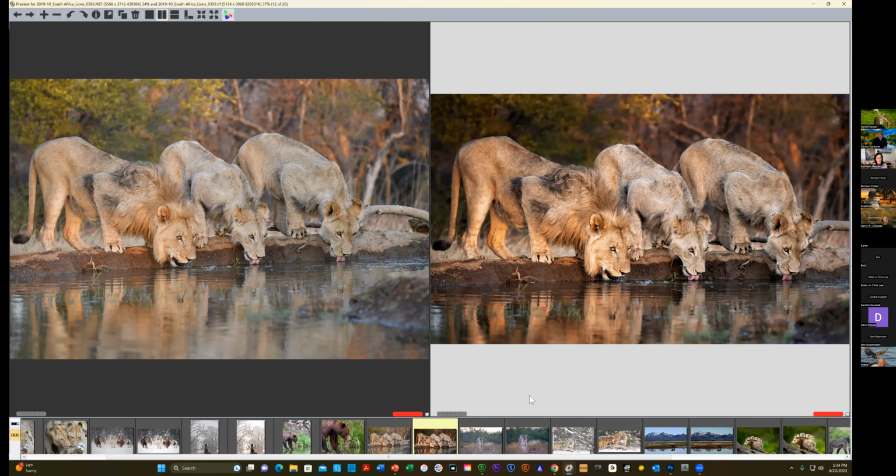So the finished image, I did crop a bit off the right, a bit off the foreground, the water, punched the colors, the contrast on the lions, and really chose to darken down that background.